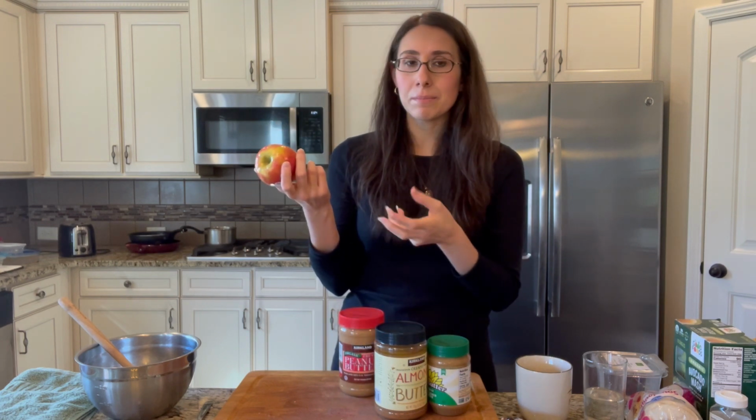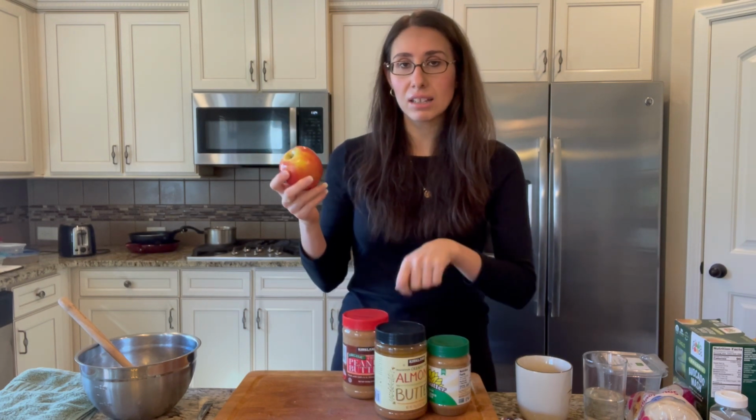And what you can do is just rinse it and put this straight into your lunchbox. And then what you could do is bring a plastic spoon or something, and then just spoon this onto the apple and take a bite.